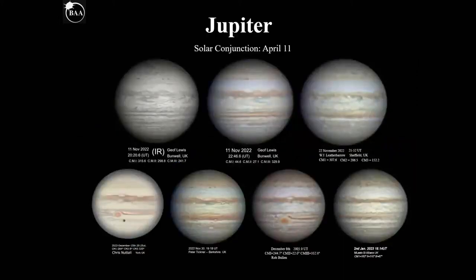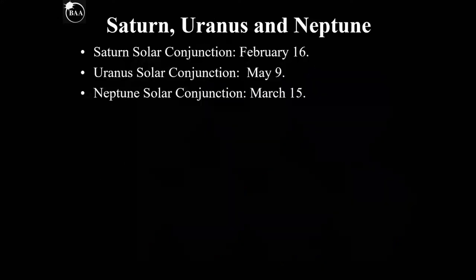John has already mentioned Jupiter. He showed some of these images a little bit earlier on, images taken by amateurs. Sadly, it's at solar conjunction on April 11th, the same day as the elongation of Mercury. As we saw earlier on, Jupiter will start to come into the morning sky at the end of May, beginning of June. And it'll be interesting to see, with observations made, if some of the features that John has described are still there.